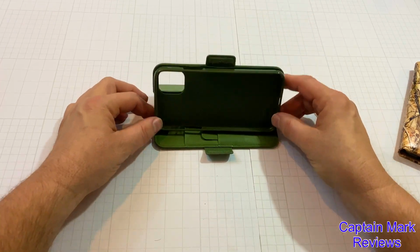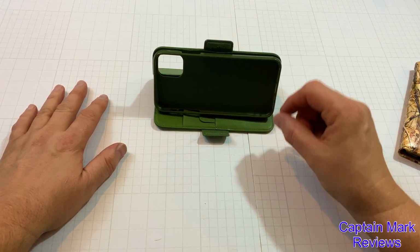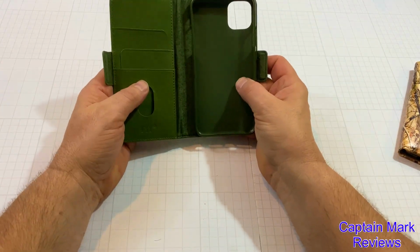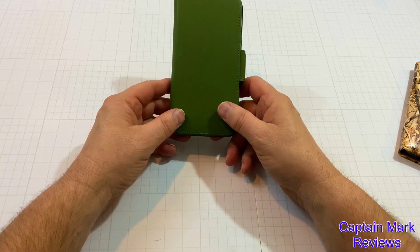So you can pretty much put the kickstand in any position you want, see movies or YouTube videos or whatever you like. So I like this. This is a really sturdy, very high quality case, and it's by FYY.